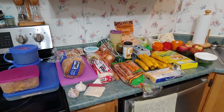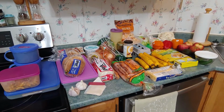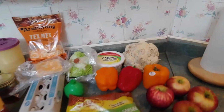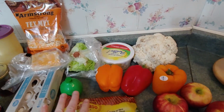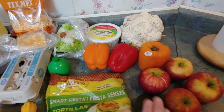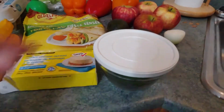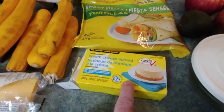After all the week 3 meals are done, this is what we have left over for groceries, fresh items. So we have the cauliflower, some margarine, lettuce, lime juice, 3 of the peppers fresh, 4 apples, 2 avocados, half an onion. In here are the jalapenos from my garden. There's half a brick of cream cheese.